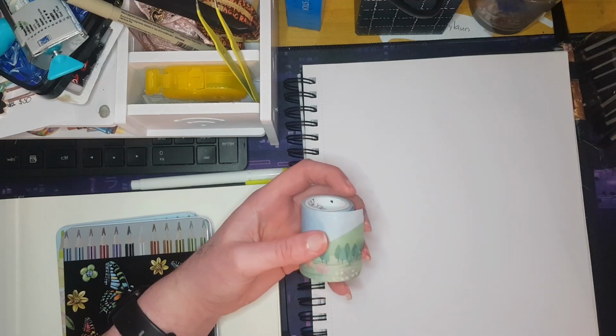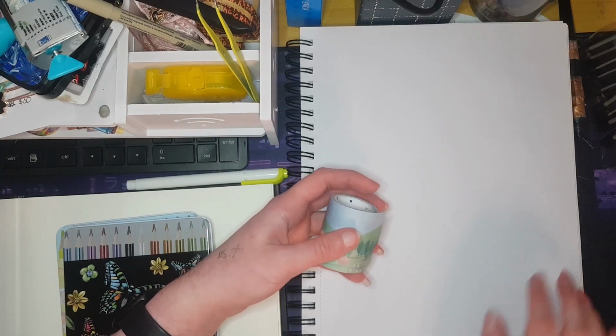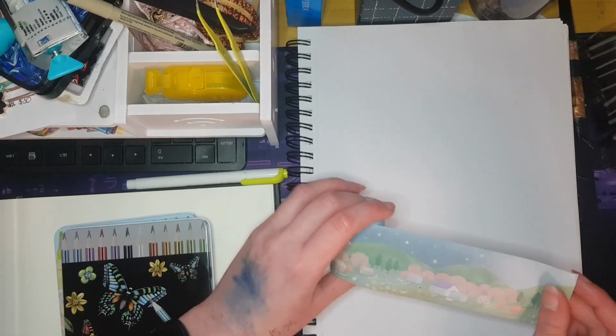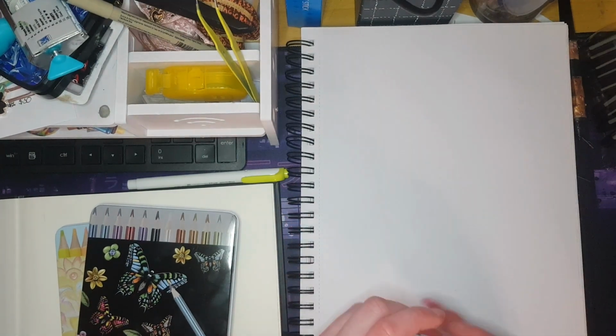I don't know what my brain did there. I think it just kind of stopped for a moment. But I need to use my washi tapes more often, so I've got a little assortment of washi tapes sitting on my desk. So I will use them a little more.